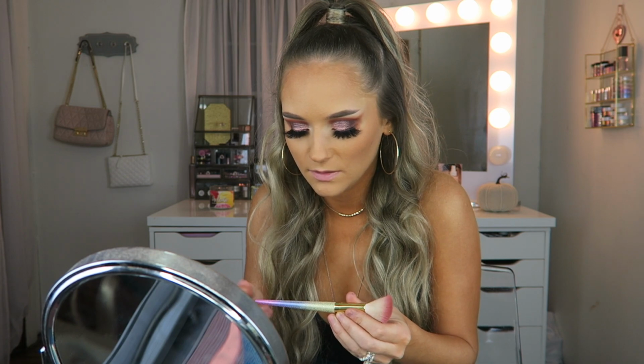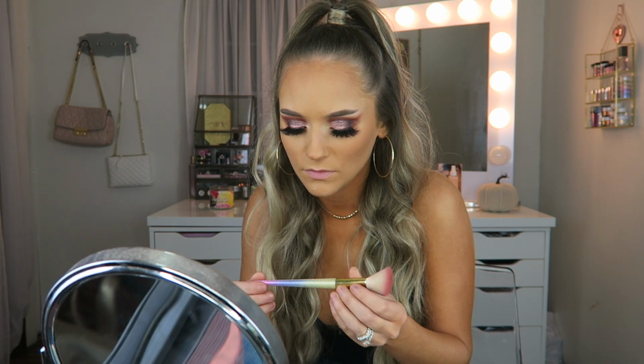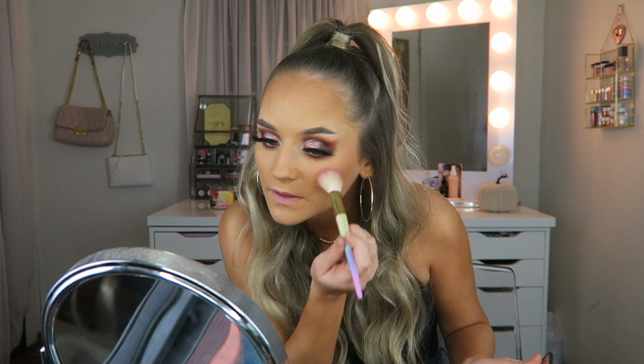Okay, so now that that's blended away, I'm just going to take a little brush, which I might have to grab because I don't think I brought it over here. One second. Just taking this little guy. This is just a little angle brush. I have no idea where this brush is from, but I'm just going to take this blush and just kind of smirk a little bit and put it right on the apples of my cheeks. Now, if you guys can believe, I was a blush hater until a couple months ago, which sounds pathetic. I don't know what was wrong with me.